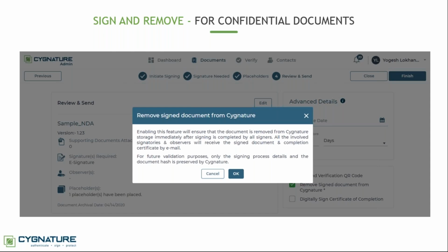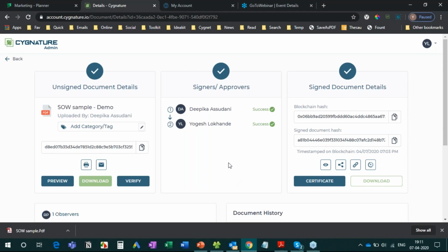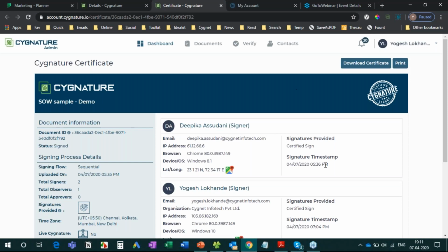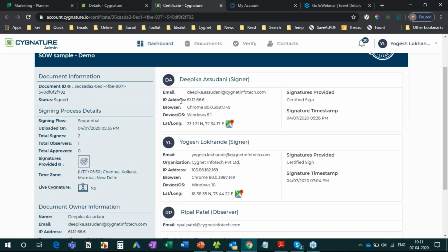Actually, another thing which I really missed showing you in the demonstration, and I just remembered it, and I need to move back. Here we have signed the document. This is the most important thing in signature, which is the certificate of signing. Cygnature provides this certificate in which you can actually see the level of details that we capture: the IP address of the device, the browser, the device OS, even the latitude and longitude of the signer. This level of evidence and proof is unimaginable, and it gives a lot of comfort and confidence to the users that the solution is actually tracking each and everything. And in case of disputes, you have enough evidence to prove your case that the document has been signed.